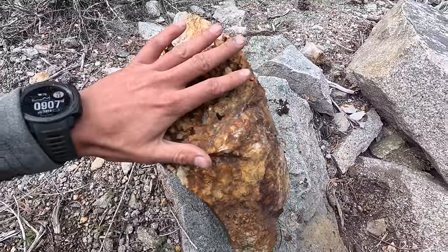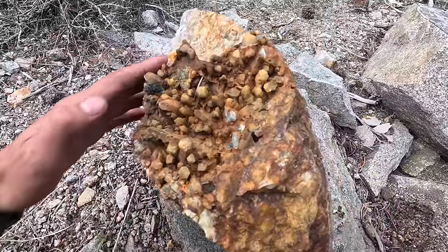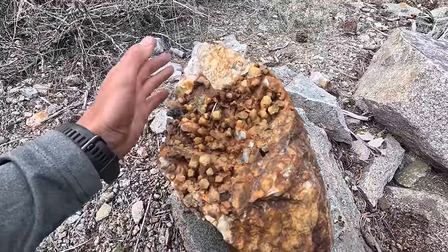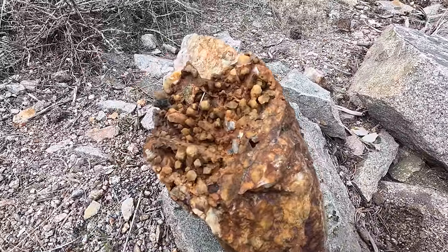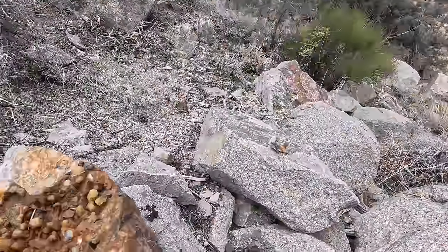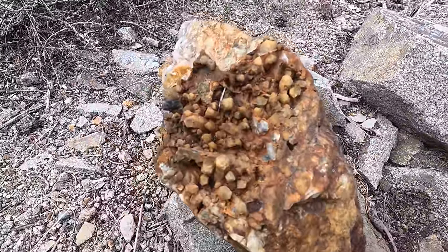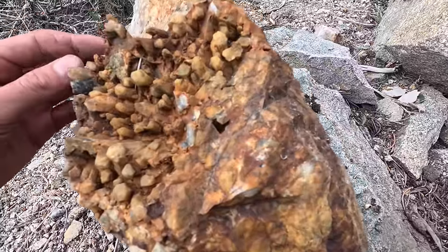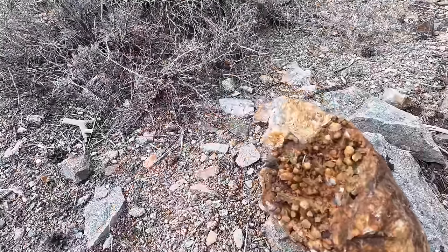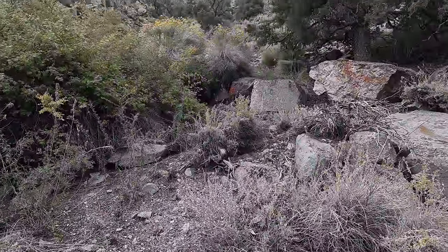And this is how big it is. But that is just a massive cluster of crystals. I really wish I could take this thing home, but I literally wouldn't even be able to make it up that hill right there with this on my back. So yeah, gonna leave that there, but man, that is just beautiful. Look at some of those terminated points. All right, now let's head up to hopefully what is an open mine.